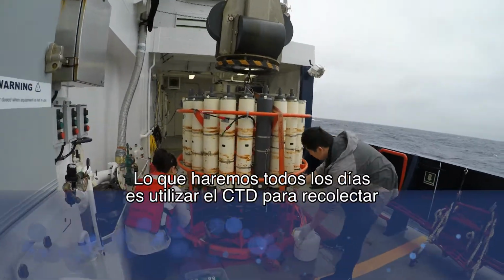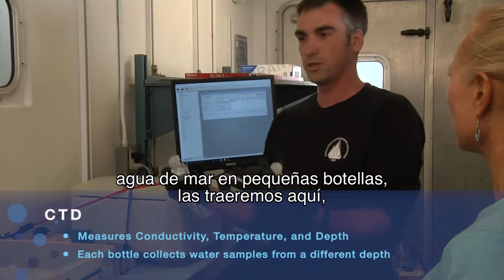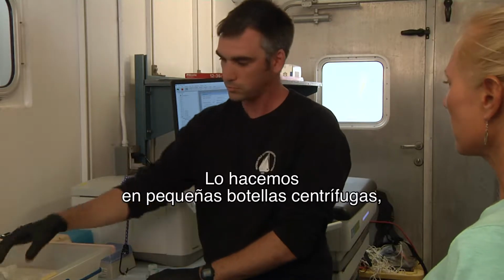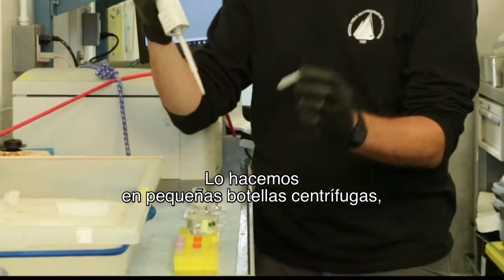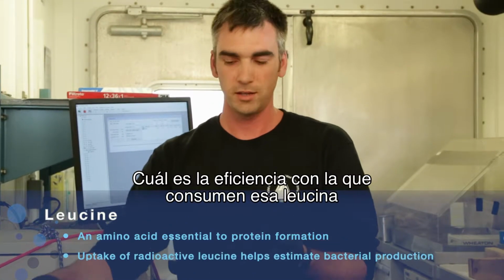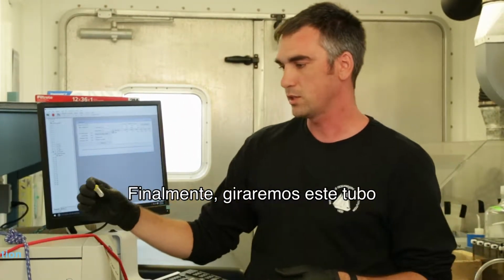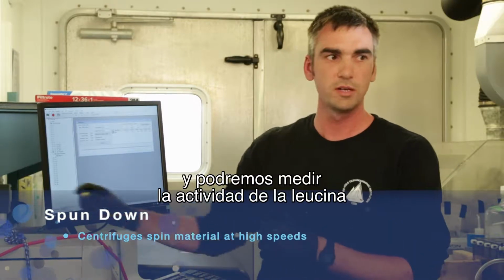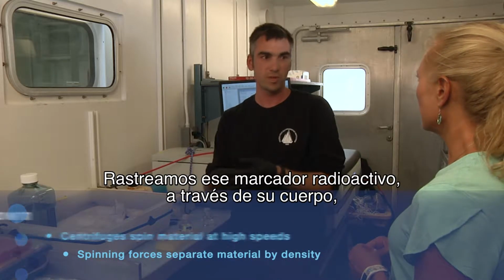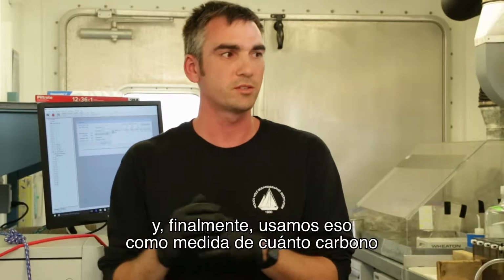What we will do every day is go out to the CTD and collect seawater into tiny bottles and bring that back here, where we are in the rad van, and add tritiated leucine. This is a radioactive chemical, and we add it into tiny centrifuge vials and spike them with this leucine, or protein. How efficient they are at consuming that leucine, incorporating it into their biomass, is ultimately what we're measuring. This little tube will get spun down, and we can measure the activity of the leucine on a scintillation counter. We trace that radioactive tracer through their body, and ultimately use that as a measure for how much carbon is incorporated into their cells.